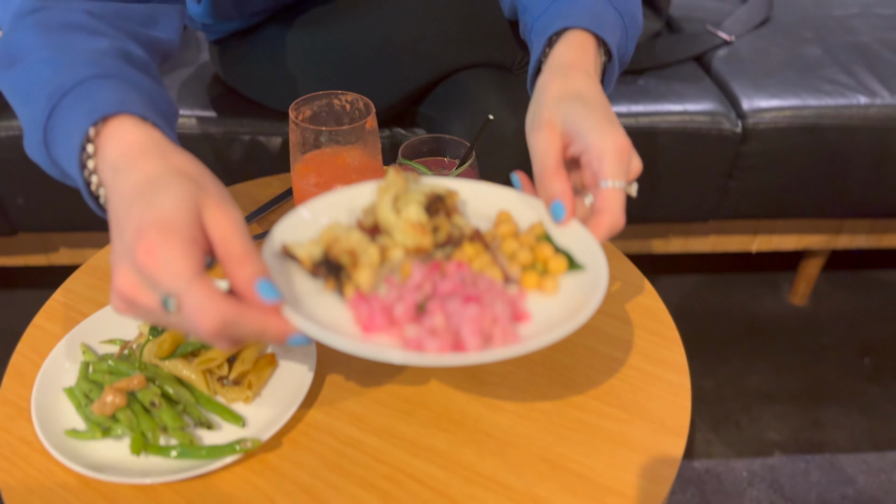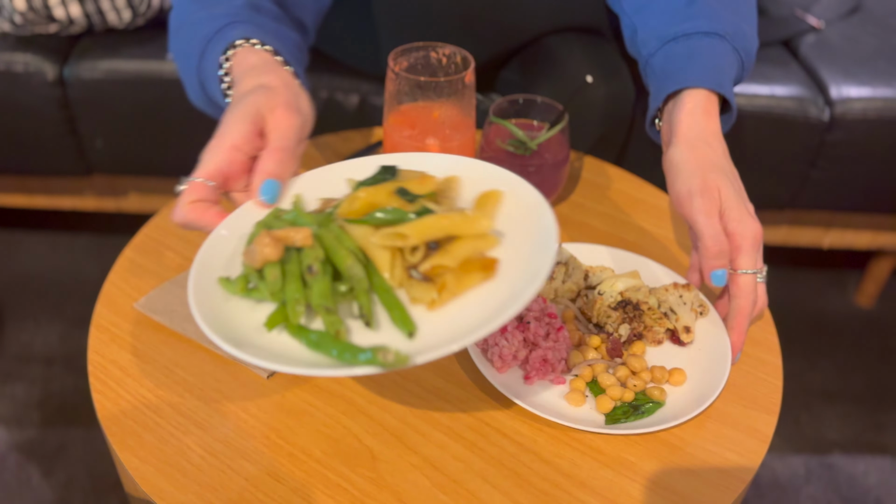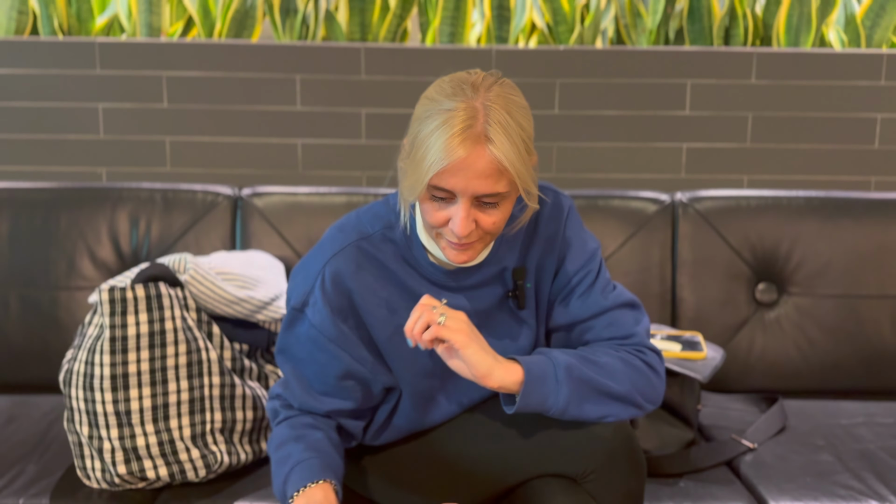This is the biggest airport haul that I've ever had. A lot of vegetables. Look at that. Roasted cauliflower, couscous, chickpea salad, pasta salad with mushrooms, and green beans with garlic. And I need some food because I'm exhausted and hungry.